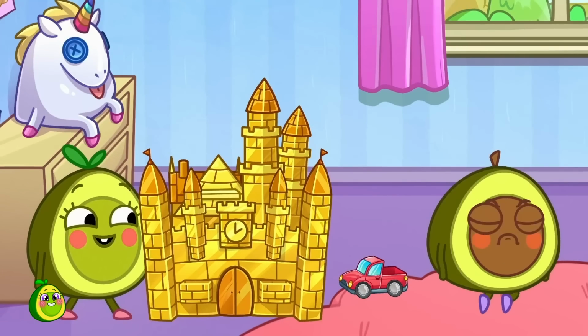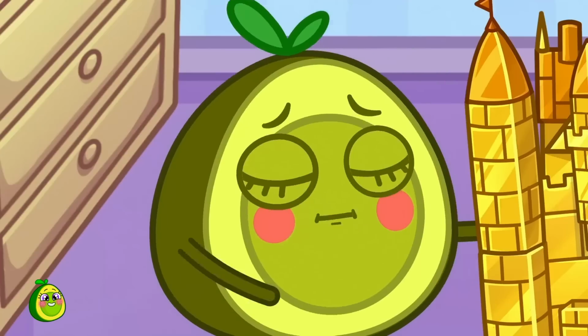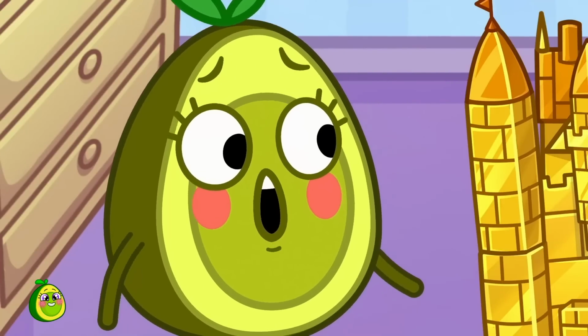Whee! Pit, I realize that it is necessary to share toys.